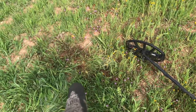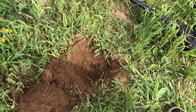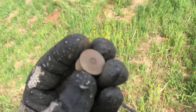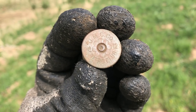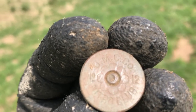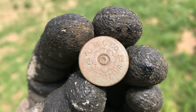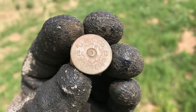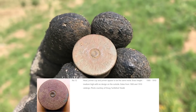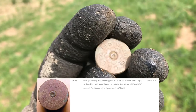38 Special. I just filled my plug there. Swung right below it, really deep in there. You can see how far that is. Look at this bad boy. UMC Company Nitro Club with the flower mark, number 12. I've actually aged this one before. I think this is early 1900s, late 1800s for sure. Look at this. What a beauty, dude. Look at this thing.